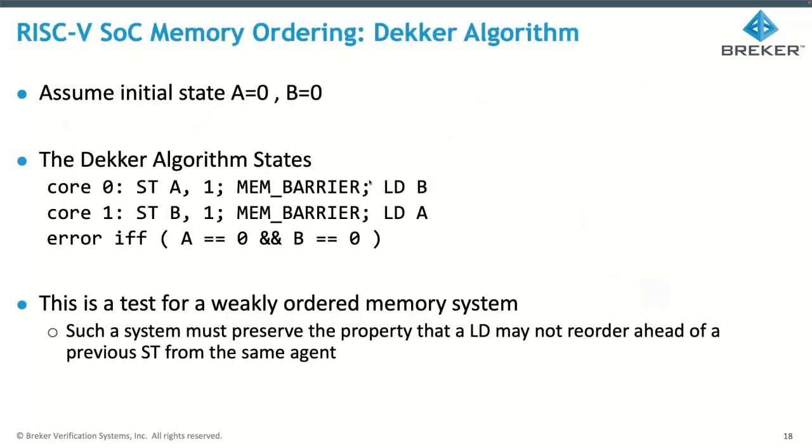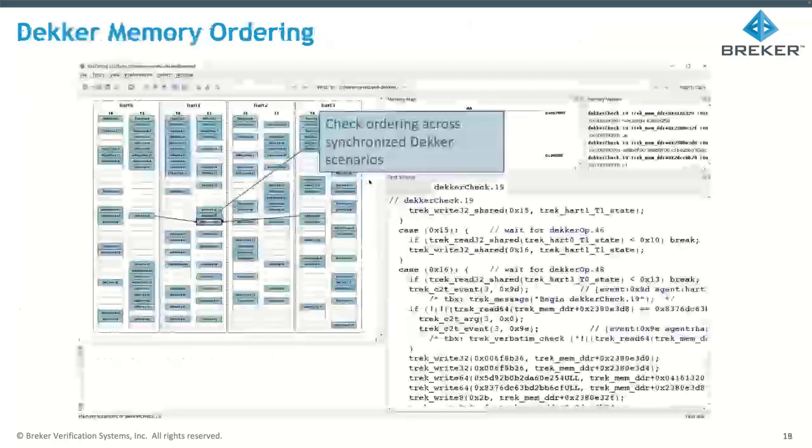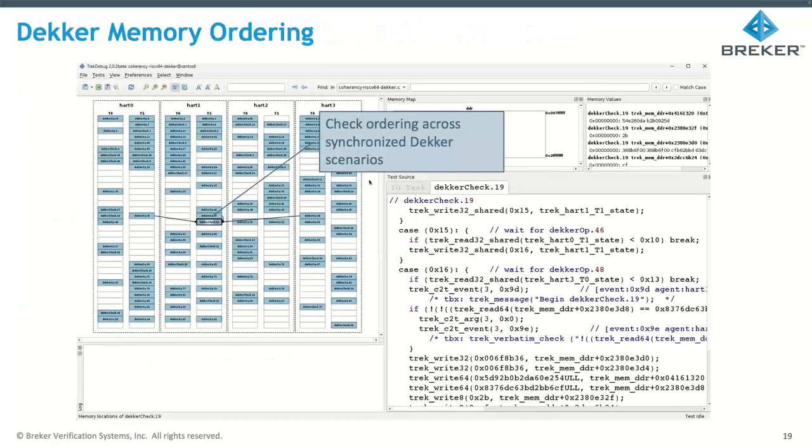One way of testing this is a public algorithm actually created by Dekker, where he creates all kinds of different hazards and mechanisms for that. And if we can combine a lot of these Dekker algorithms, we get a test that looks a bit like this, where we're doing all kinds of reads and writes designed specifically to create hazards across the memory system. And it's surprising how many bugs this finds.